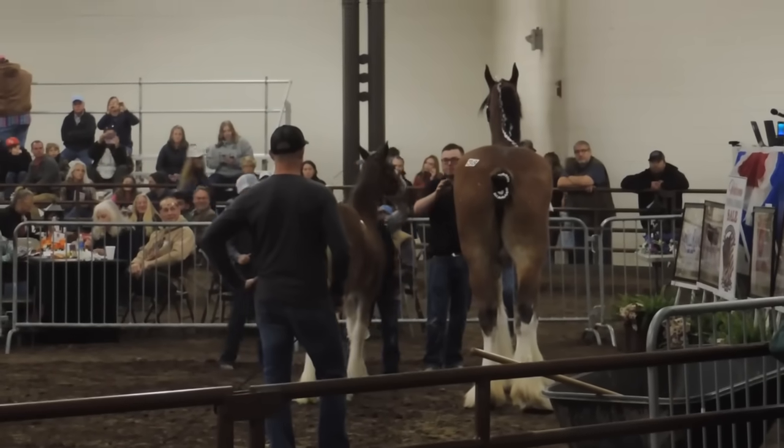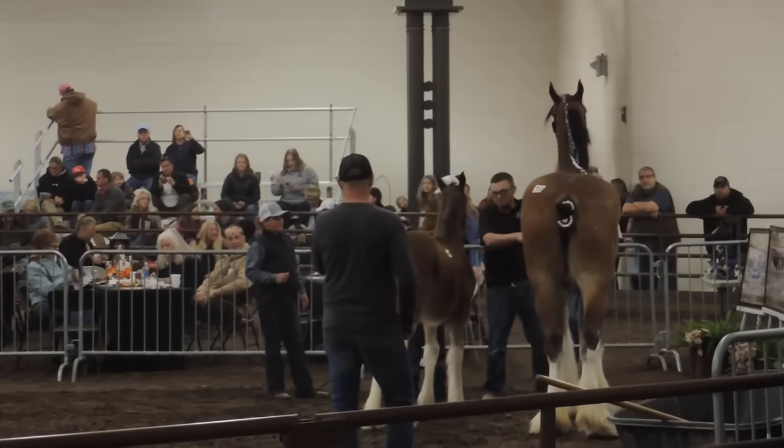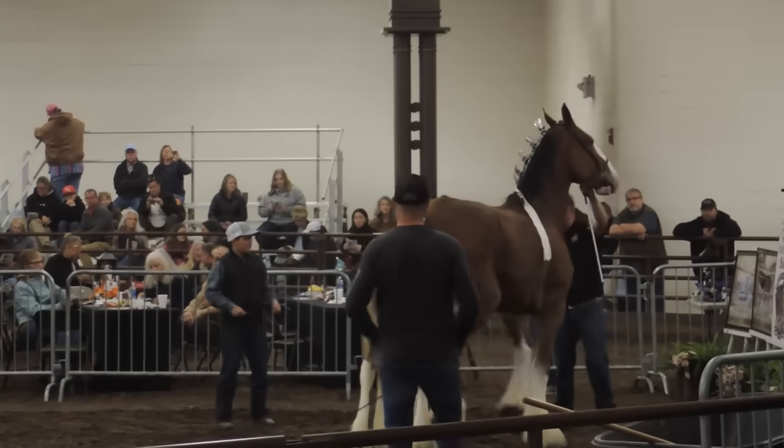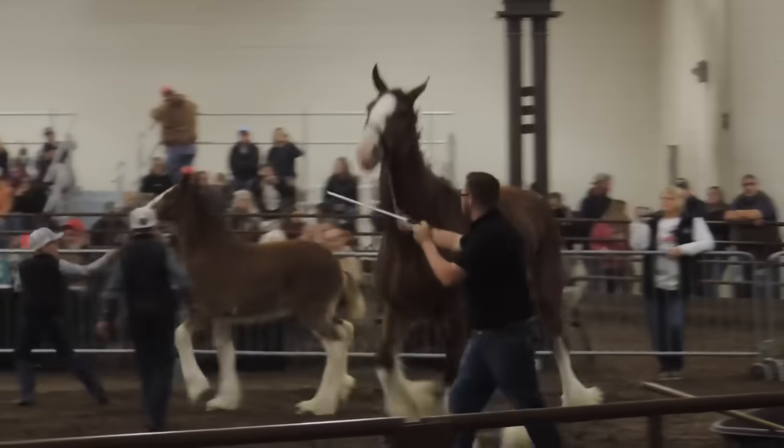We've got both lot numbers 38 and 39. They are going to be selling separate, but it is mother and foal. This foal has been weaned for about 9 days, and you can see the boys are going to take this one out.